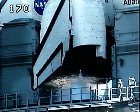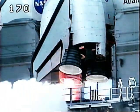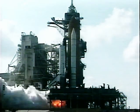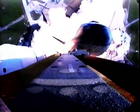And we have a go for auto sequence start. Atlantis' onboard computers have primary control of all the vehicle's critical functions. T-minus 20 seconds and counting. 15 seconds. 13. 11. 9. 8. 7. 6. 5. We have both main engines start. 2. 1. We have booster ignition and liftoff of the Space Shuttle Atlantis, building the station and our future in space.